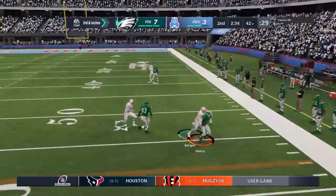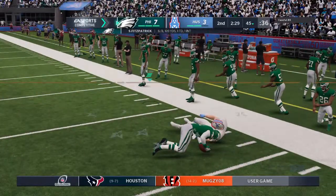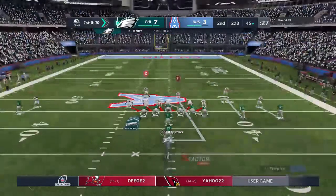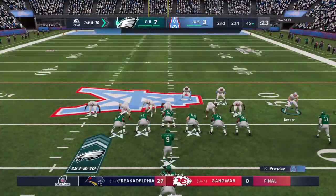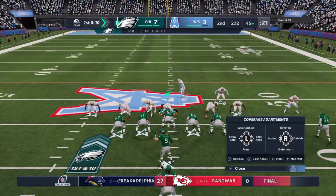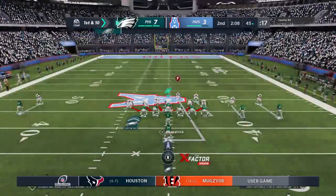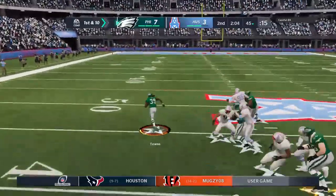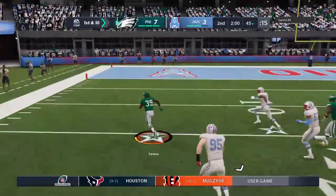On 3rd and short, they'll try and pick it up through the air. And it's complete. Henry. Caught by number 11. A gain of 3 on the play. And an Eagle first down. And he'll give it here to his running back. He's got the first down and more inside the 40.